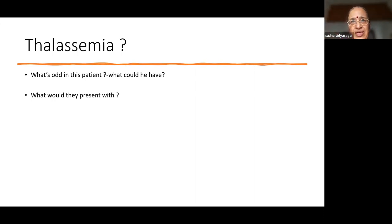Again, the terminology has changed now. I will explain that to you later. Okay, fine. Now, what would they present with? Like what you all said: anemia, jaundice, and of course, I'm not going to waste time on that. The bony features, the chipmunk faces, the malocclusion of the teeth, etc. And of course, they can have anemia and failure, things like that, and a big spleen. That's what you would think of. And those are the other examination features, which I will again explain.